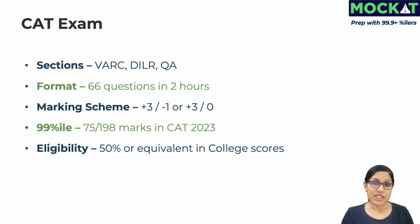So if you've not finished your college, let's say you're in your pre-final year, they'll consider your scores till this time. And of course, you've got to ensure that in your final year also you keep to these scores. In certain reservation categories, the score does dip down to 45% as well. But as you can see, this is the only thing you require.